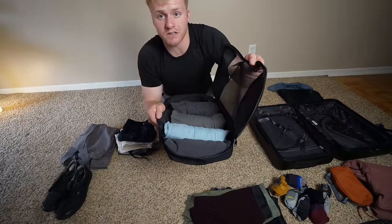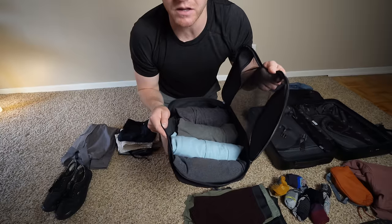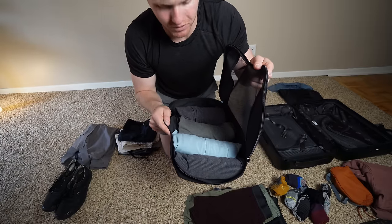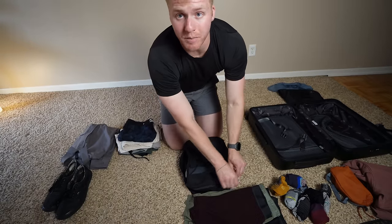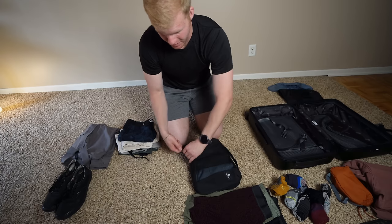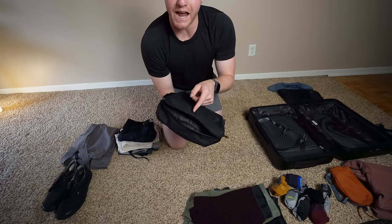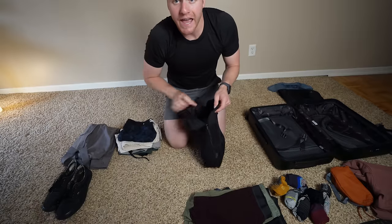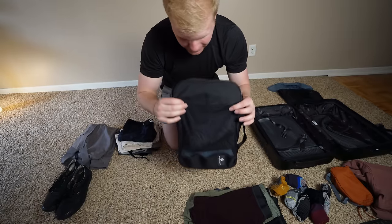I got my t-shirts in my packing cube. It seems to be a pretty full packing cube, but I'm gonna show you a little tip to increase your space within your packing cube. So what I'll do is I have my t-shirts in, I'll start by zipping two of the sides so that I have an opening in the top here. And once I have this opening, I can push everything down and I feel like I just gained about 50% more of the packing cube.